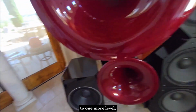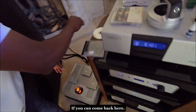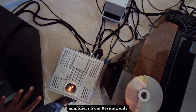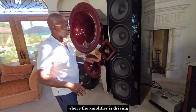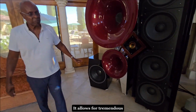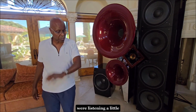So what Steve did in dialing these in was take it to one more level, which I want to show you, is that he's built an RC network. If you can come back here, you see this black bag? It actually has an RC network that's allowing these amplifiers from Berning to only see 60 hertz and above. It's like a high-pass filter. High pass, 6 dB per octave. So now we've got a situation where the amplifier is driving this entire loudspeaker to 60 hertz. Below that, we come into the Dohmann subs. It allows for tremendous linearity above, which you can hear as you were listening a little bit earlier.